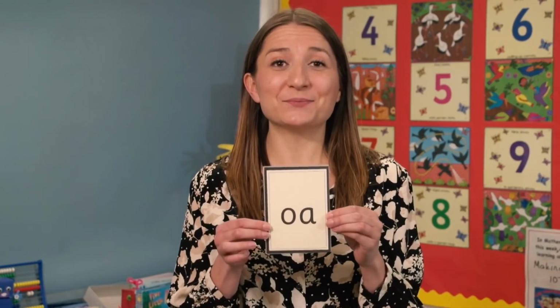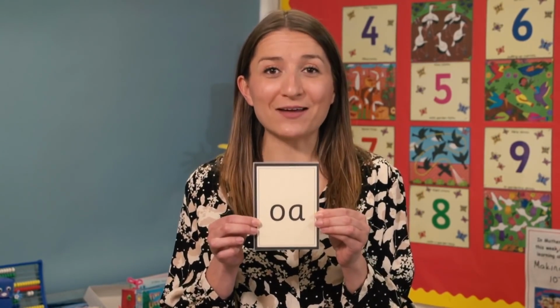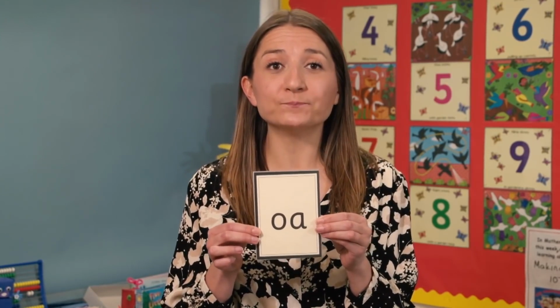L, O, F. You have a go. L, O, F. Loaf. He bought a loaf of bread. The sound O is written like this. Two letters making one sound is called a digraph. This digraph makes the sound O.